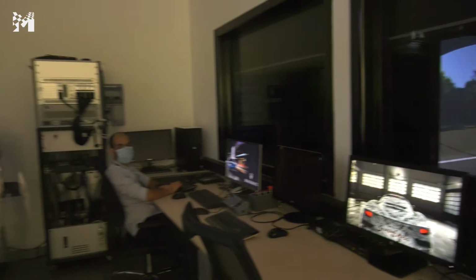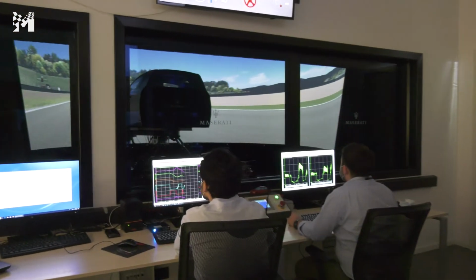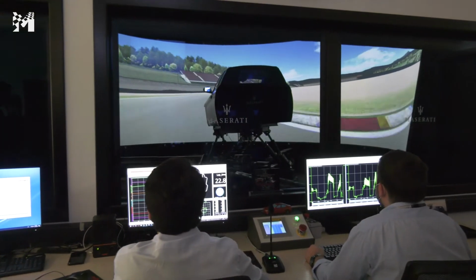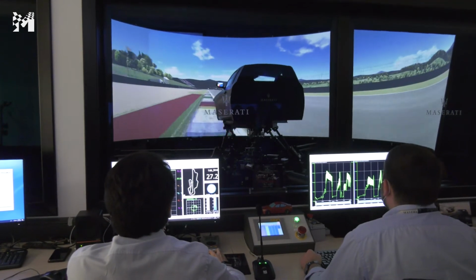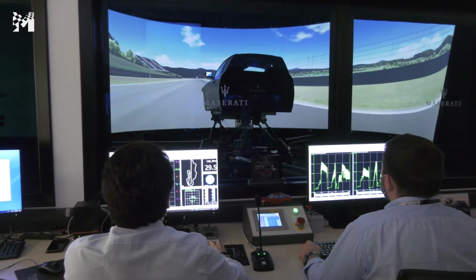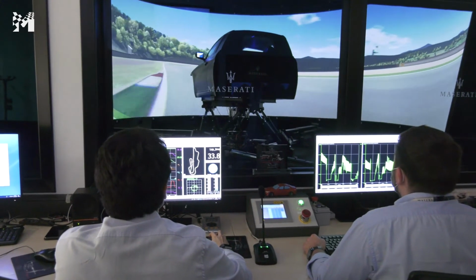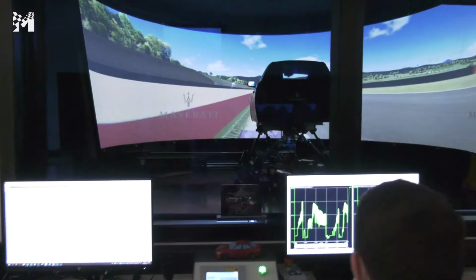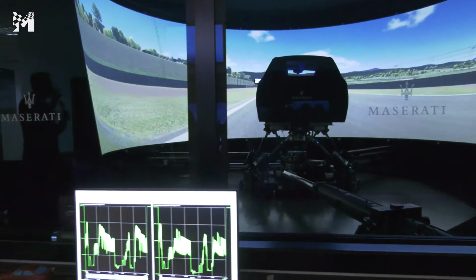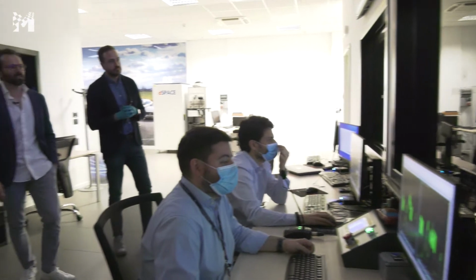On the other side, you have the very dynamic simulator of our Innovation Lab. This is currently the most advanced in Europe and worldwide as well. It is now working because today, even if it is Sunday, we are making some tests and trying some setups. As it is actually the most advanced in Europe, it must have some distinguishing characteristics. Why don't you tell us about them?